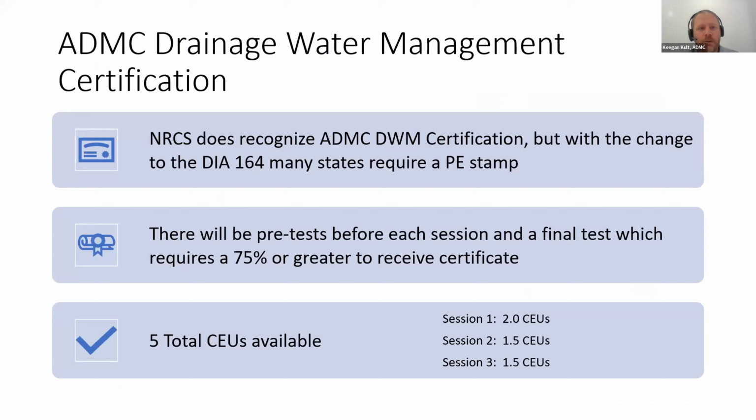A little bit about our certification today. NRCS does recognize our drainage water management certification, but I will caveat that with the change to the DIA 164, so Drainage Implementation Activity. For those that are familiar with the NRCS system, this used to be a CAP program, CAP 130, which was a planning activity and not a design activity. With the change to it being a design activity, it's based on each state's code. So there is a PE stamp requirement in addition to this certification to become fully TSP certified.